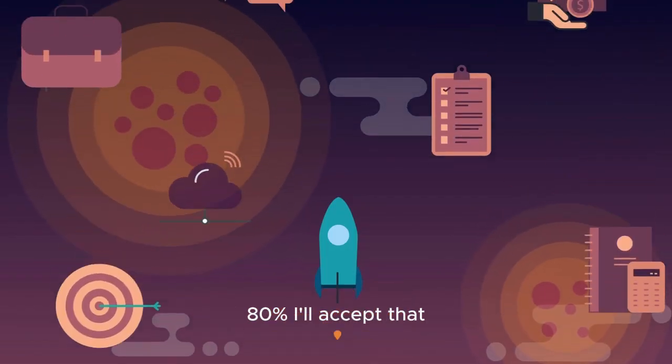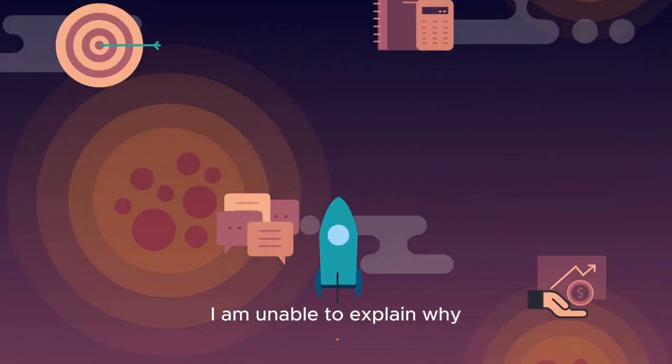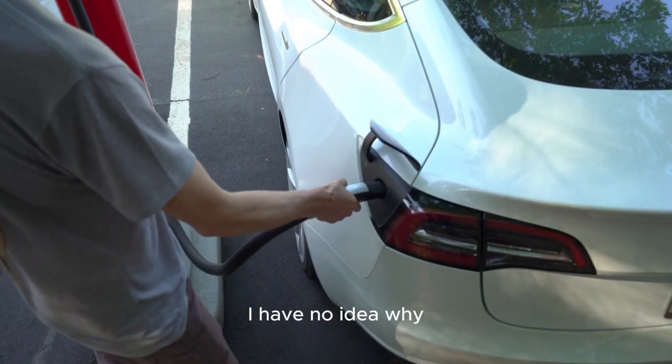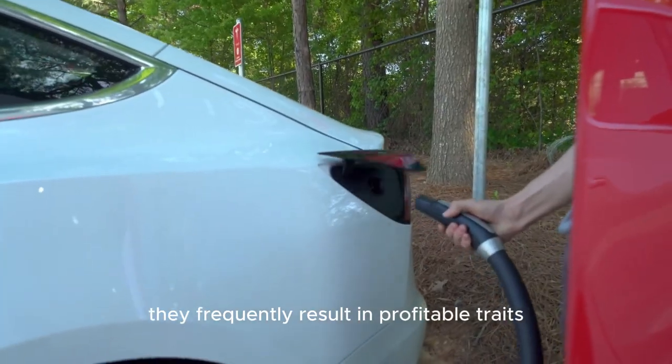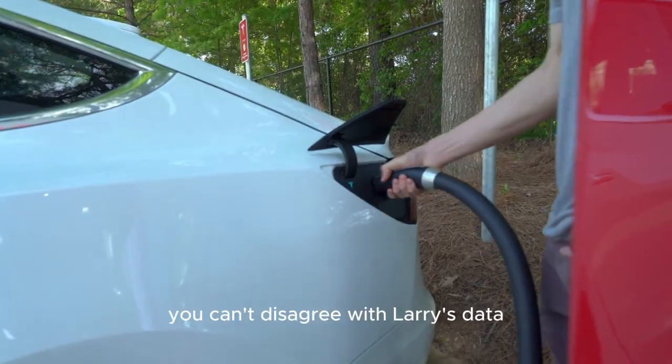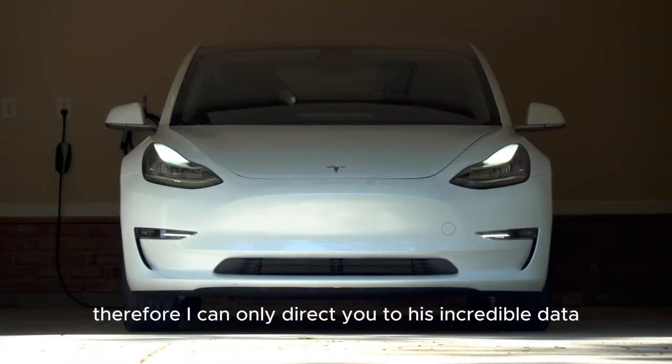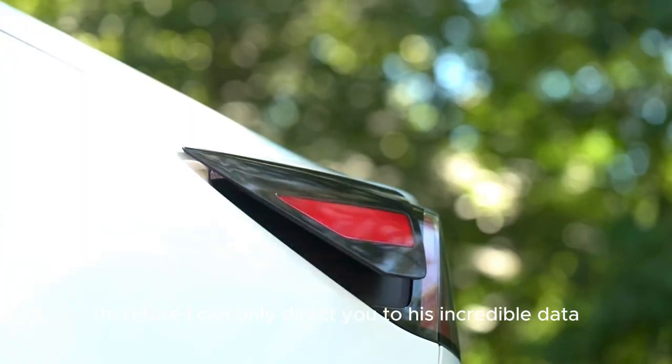80%? I'll accept that. I am unable to explain why these cycles appear to recur. I have no idea why they frequently result in profitable trades. You can't disagree with Larry's data, and you can't argue with his track record. Therefore, I can only direct you to his incredible data.